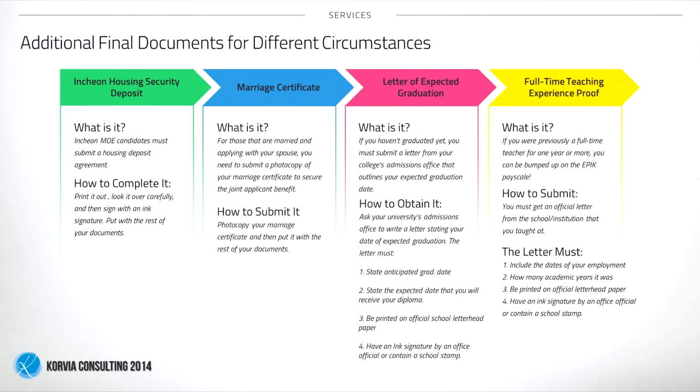of your documents. Okay, next, for those who are married, you need to submit a photocopy of your marriage certificate. This will allow you to use the joint applicant benefit to prove that you are married. And so what you do is just provide a photocopy and put it with the rest of your documents. You don't need an apostille, you don't need it to be notarized, okay? Just a photocopy.